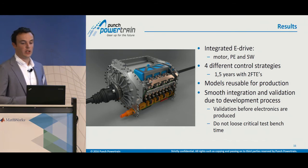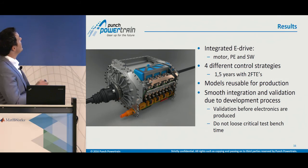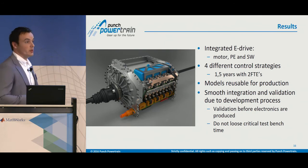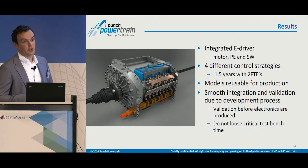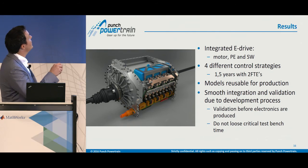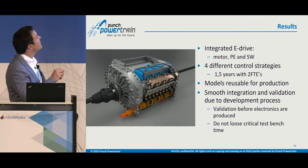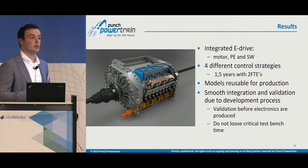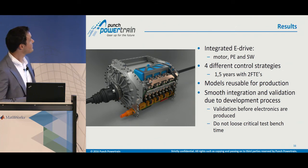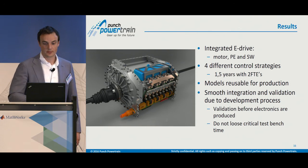Then finally, I would like to share with you the result of the project. In the back, you have the part which I'm not allowed to show you from our IP director. That's the motor covered with its cooling jacket. And nicely around that, you have wrapped the capacitor, the power electronics, and the rest of the electronics with the software. So everything is inside this package.